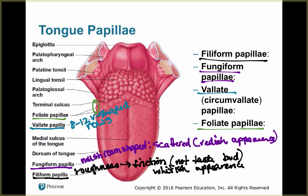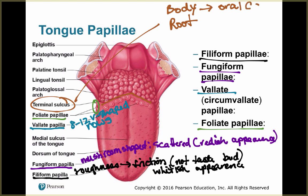Now, if you look on here, guys, you can see this guy right there, the terminal sulcus. That's right back here, right? So this guy actually marks the division between what's considered the body and the root. The body is the portion of the tongue that's in the oral cavity. And the root is the part that resides in the oropharynx.